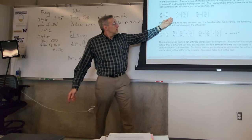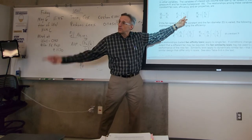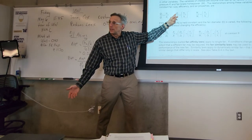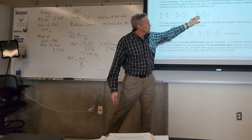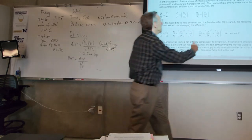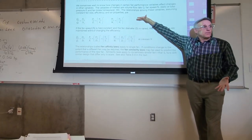Okay. This one tells us the relationship between the pressure, the total pressure, and the speed of rotation. So if you were to double the speed of rotation, you would quadruple the total pressure in the system. And then this one is relating the power, the brake horsepower, to the RPM. This is if you had a constant fan diameter, so the size of the fan was the same.